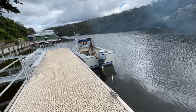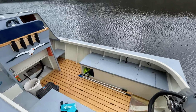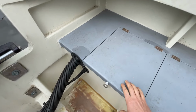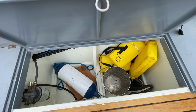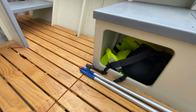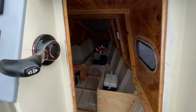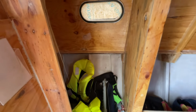All right, I'll give you a little tour of my boat. So obviously engine at the back. We've got a fuel tank in here. In here is just a storage cupboard for some rope. Over here we have the battery. In here we have another storage cupboard where I just keep life jackets. Got the fuel filter there. Got some more storage in there and there. We've got the beautifully carved Pacific Gull rod holders. Got the helm and the chairs, and then in here is where the beds are going to be built. I'm in the process of building them. There's the toilet cubicle.